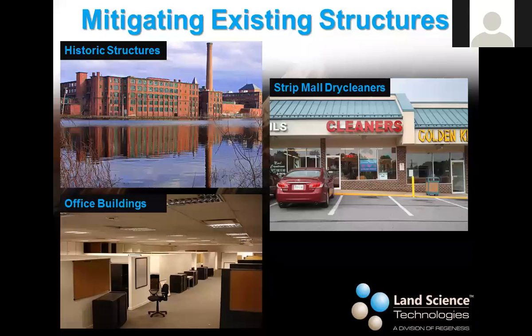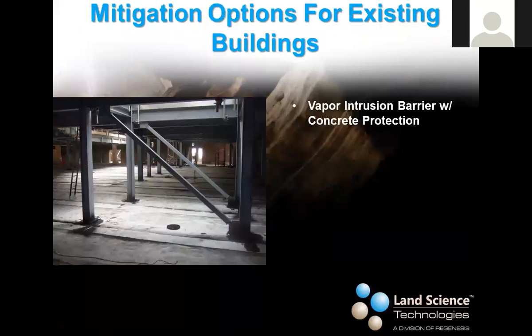So now I'll move into existing structures. So looking at existing structures, the types of projects we're seeing are historic structures where they want to keep the historic facade, strip mall dry cleaner sites, buildings that are being converted to something else, perhaps office buildings. So the mitigation options for existing buildings, one is using a vapor intrusion barrier. So you could, for instance, use the Geo-Seal, either in a crawl space or in an existing building where if they're removing the slab, you could put down a barrier and then pour new concrete. Or if you have high enough ceilings, you could install the barrier on the existing slab and then pour concrete on top. You know, with most vapor intrusion barriers, in addition to Geo-Seal, it's going to require concrete protection.